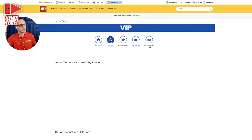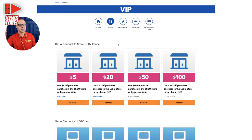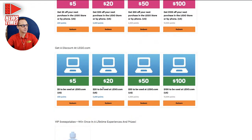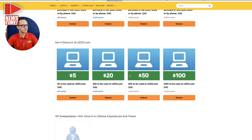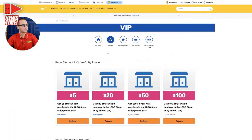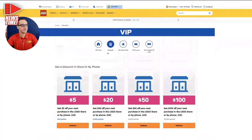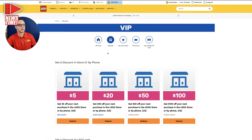And you just click to the rewards and it loads faster overall, because previously you had to wait for a new page to open up. It's crazy. So now you have all your discounts at a glance, all your online discounts, and all the rewards in one place. So that's faster. I think it's more responsive. So they did a good update.